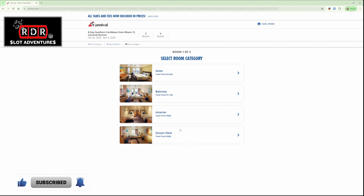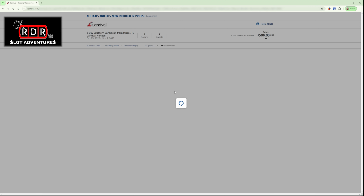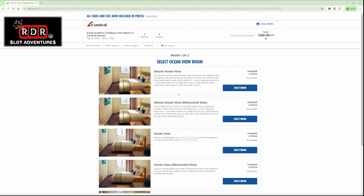It's going to ask you to pick room 1 first. It tells you where it's going to start from. Because of the offers I get, if you look, interior room and ocean view are the same amount of money. So why wouldn't I pick ocean view if available, unless you just like interior rooms. So I'm going to pick an ocean view room, and I'm going to select my room so I can see if we can get them close to one another.